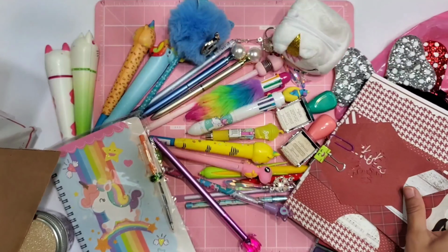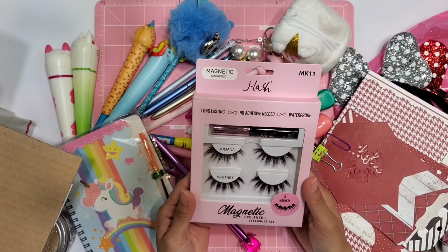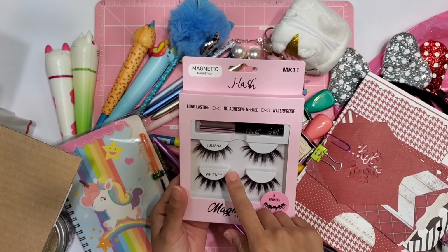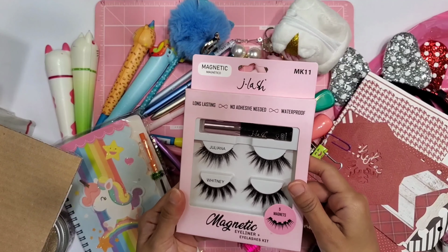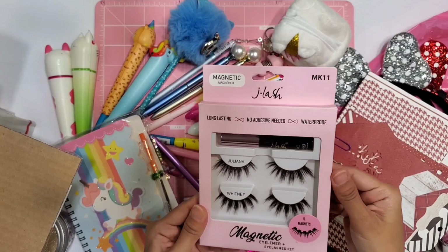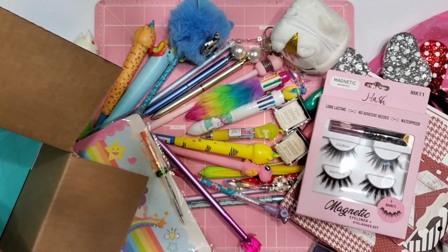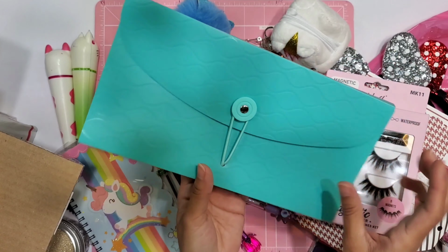I love that. And then we have some, oh, we have some lashes. I actually wore them for the first time. I posted a picture on my Instagram. They felt so weird, but they look so cute. Here we have some, and they have the glue. Awesome. And then lastly, we have a file folder.